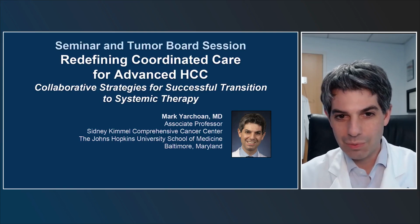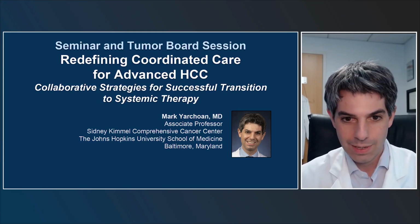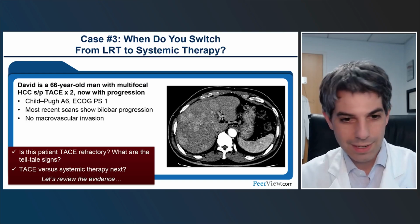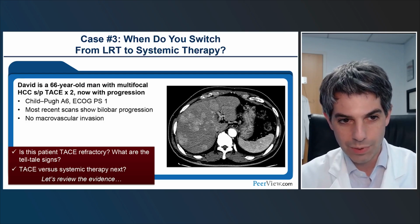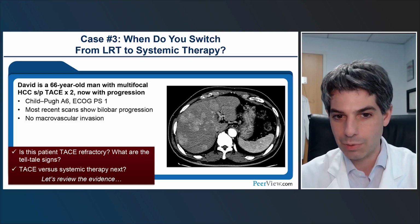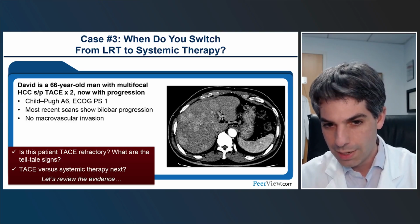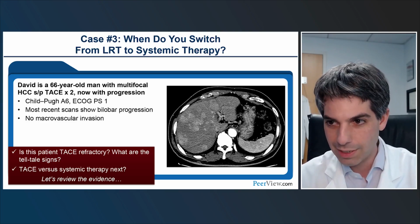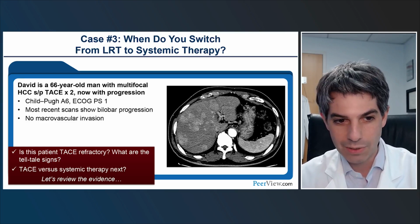So in our next section, we'll be redefining coordinating care for advanced HCC and discussing the transition to systemic therapy. I want to start out once again with a case. We have here a 66-year-old male with multifocal HCC who's had 2 prior TACEs and now has developed progression. As you can see on the CT scan, there's multifocal, somewhat infiltrative disease. The patient still has preserved liver function and really has no macrovascular invasion.